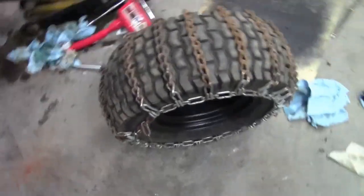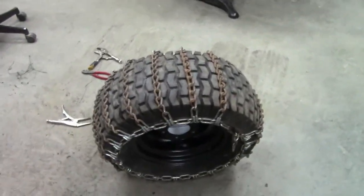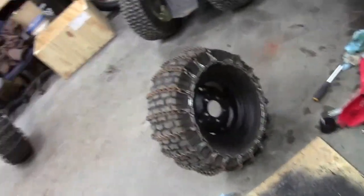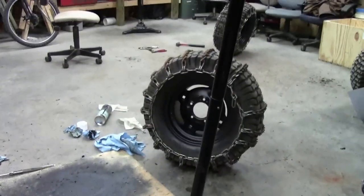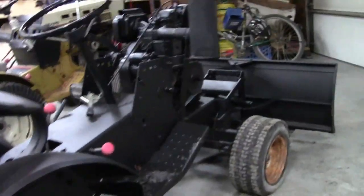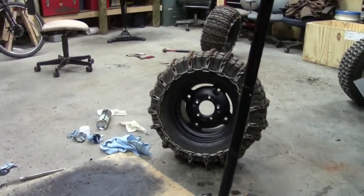Well, got my tires painted up, or not tires, freaking rims. Got the chains on. For some reason this chain's quite tight and this one's pretty loose, but they're both at the same notch. So I'm going to have to wire up one of them. Chances are it would never come off, but I like to use a wire just to make sure of that. Again, this thing does have a pulley swap on it, so it will go a little bit quicker than a standard tractor, so I don't want those chains flying off.